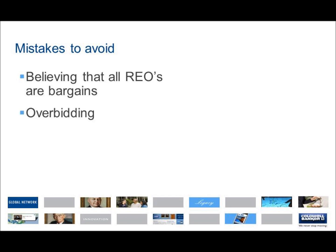REO buyers must know property values in the area, the condition of the neighborhood properties, neighborhood trends, and a myriad of other factors that affect the value of a property. Sometimes REO properties are priced below market value to attract multiple bids and drive up the sales price by starting a bidding war. Some REO buyers feel that a professional inspection is too expensive.